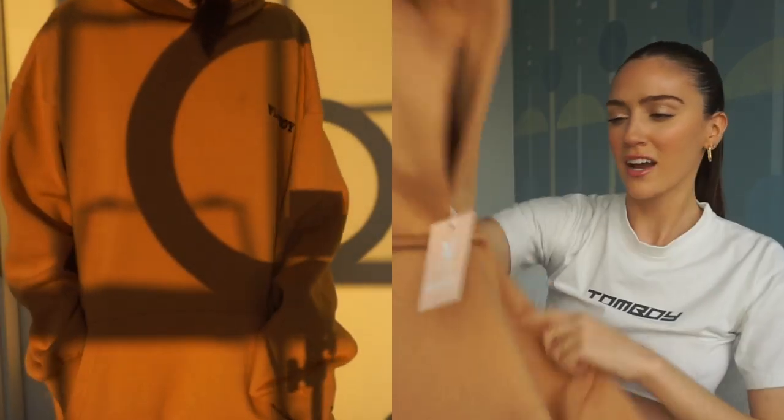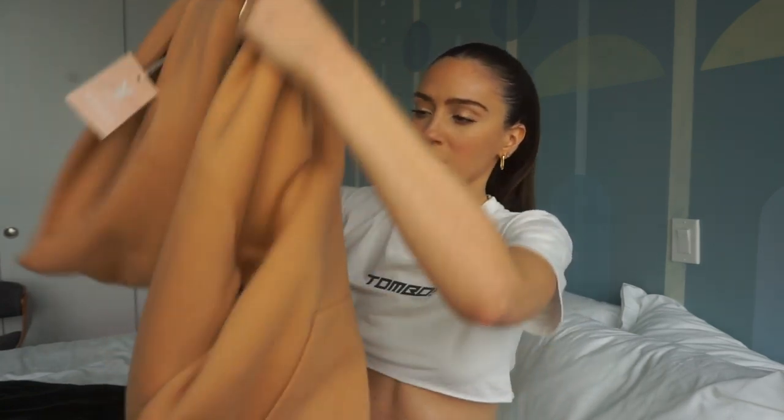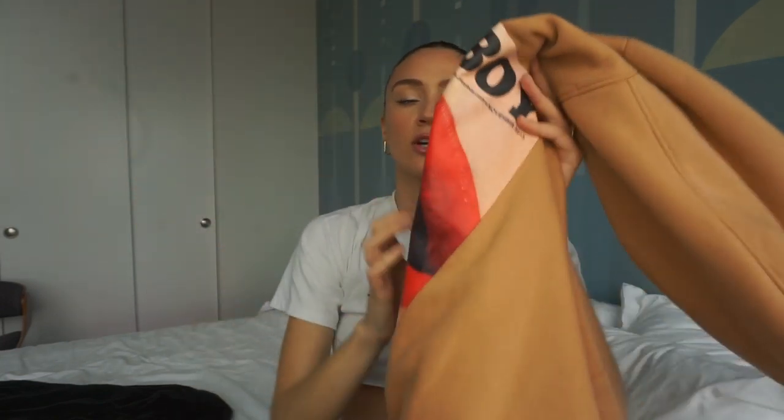Girl, this is fire. I got this in a size UK 10, US 6. I normally get a US 4 or 6 at Missguided, but I decided to size up again. It is actually a hoodie dress, but you could wear this over leggings, without leggings, with bike shorts, with sneakers, or just alone. It's fire, the quality is amazing, the color is amazing, the graphic is dope. I really just want to hop back on there and get more stuff from this collection because I love this so much.